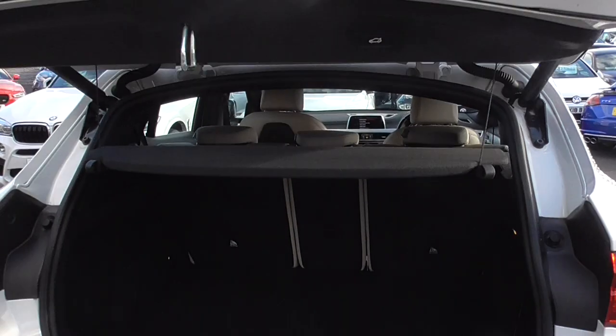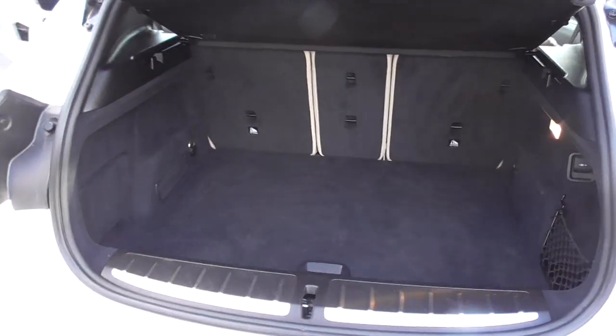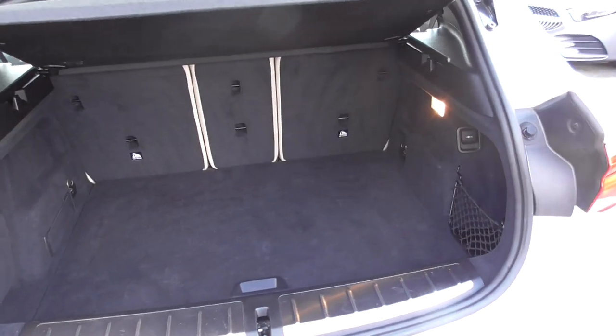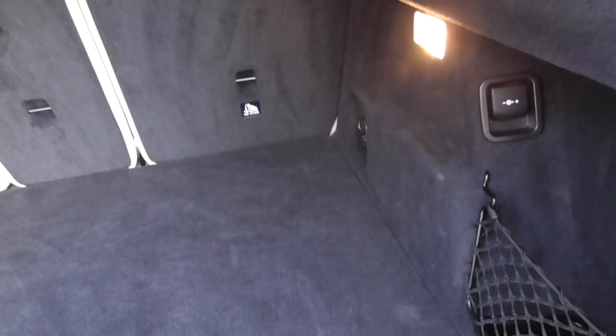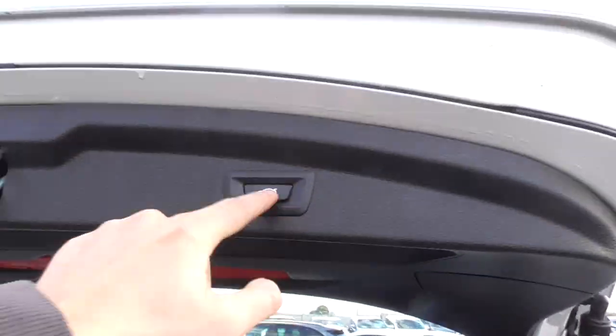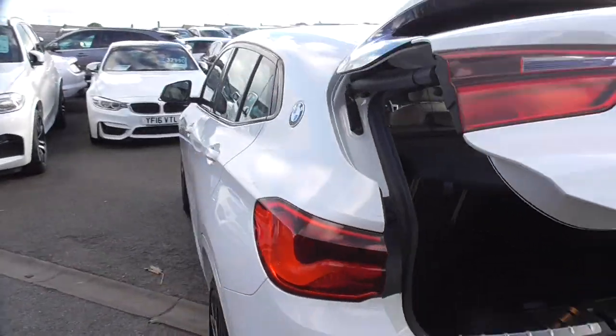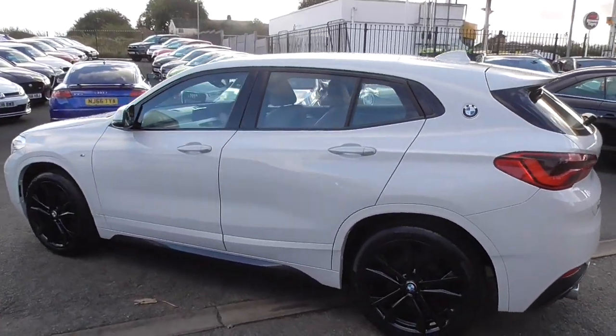Looking through, you've got an electric tailgate, which is a nice feature to have. The boot is a really nice luggage space, a nice wide loading area. We've got split folding rear seats if we ever need more room. We've got our parcel shelf, 12 volt power outlet in the back there as well, separated storage, and then down here is a space saver spare wheel with all the kit to change it. That's a nice thing to have, as all these newer cars generally come with a tyre inflation kit, so that just gives you a bit of peace of mind.